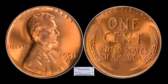You're going to find that this one has a much cleaner field area than the previous coin. Comparing Philadelphia to San Francisco, it's like apples and oranges. There's just no comparison whatsoever. This one sold for $2,556 in what I would say is a landmark sale of this coin.